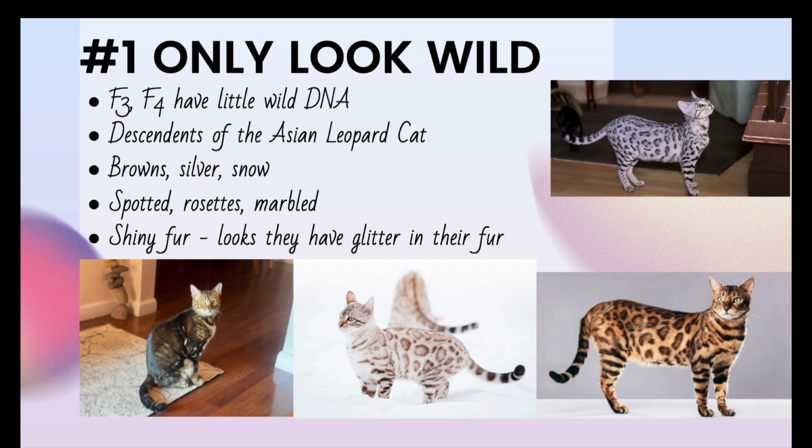So, the first thing about Bengal cats is they're very striking. They're absolutely gorgeous. It turns out they don't have a lot of wild DNA, unless they're directly descendant from the Asian leopard cat. They come in browns and golds and silver and what they call snow Bengal. There's also a lynx point type Bengal. They can be spotted. They can have rosettes. Rosettes are where you have a dark outline of a spot with a lighter color inside. And they can also be marbled.